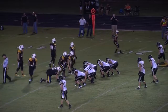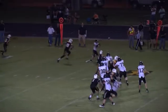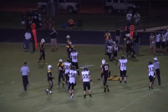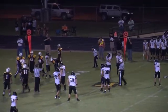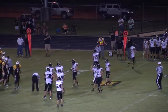Another update from Froggy 96. Ladue 33, Farmington nothing. Quick out to Matt Williams to the far side. He won't get back to the line of scrimmage. Wasn't Matt Williams, it was Chris Harwood. Those 4s have got me mixed up here.